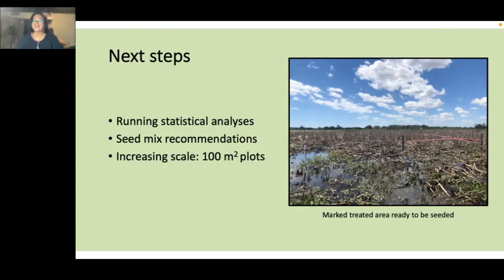These recommendations can then feed into some future work I have coming up, which involves increasing the scale from the small growing area that marsh organs have to 100-meter squared plots of various water depths.